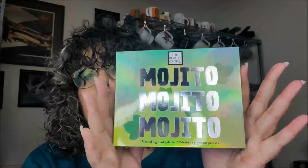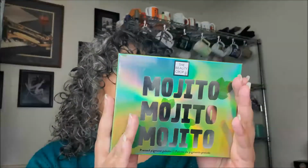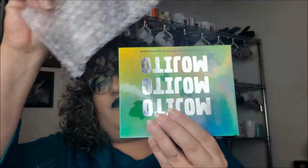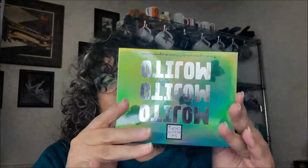So, the Beauty Crop, the Mojito, pressed pigment palette. So that should be nice because pigments tend to have more color than the others. I like this box. I like this coloring of this box. It's kind of got a shiny, foily kind of thing going on. All right, let's get her open because we all know I can't open things right. They have sealed the box, which is not a bad thing to do. All right, and the palette itself is also in bubble wrap. Let's hope it's not taped to high heaven. Doesn't look like it is. As you can see, the packaging on the palette itself matches the box. There we go. Has that kind of iridescence to it.